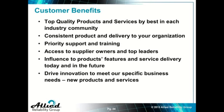So as a customer, when I was at Cargill, we had several of these select supplier arrangements. UE Systems happened to be one of those select suppliers. And some of the benefits that I saw from various select supplier arrangements we had, but I'll take UE as an example here, because we believed we got top quality products and services in the industry from UE Systems. We still believe that. We had consistent delivery, we had priority support and training, we had access to the supplier owners and top leaders, and that allowed us to influence the products that came out in the future, the features, the delivery, and things like that.